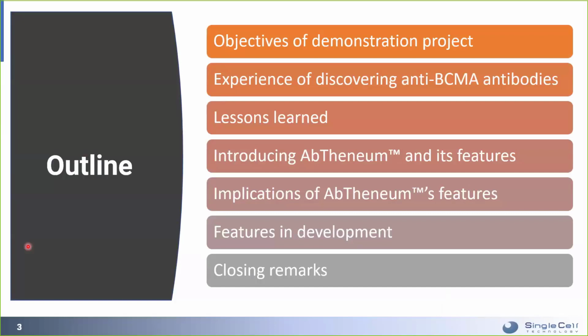And for that, we selected BCMA as a target, and then we talk about the experience of doing that and the lessons we learned during that campaign. And then after that, I will use the opportunity to introduce Abtheneum, which is our antibody discovery platform, and some of its salient features. And as I talk about the features, I want to talk about the implication of some of these features as it pertains to screening for antibodies. And later we'll talk about what's in development, and I'm going to close.